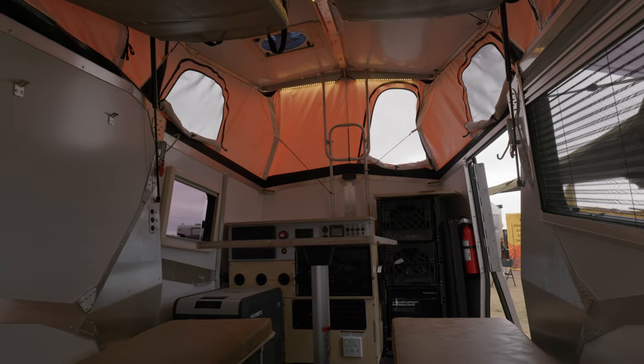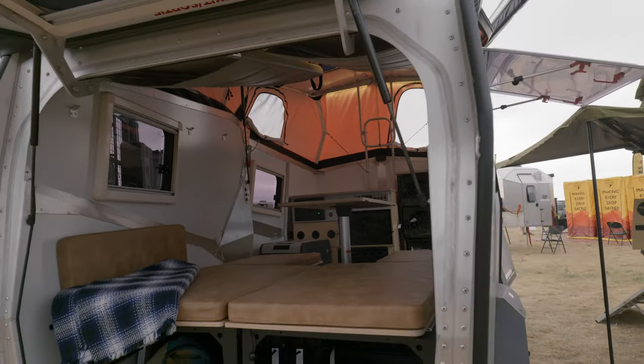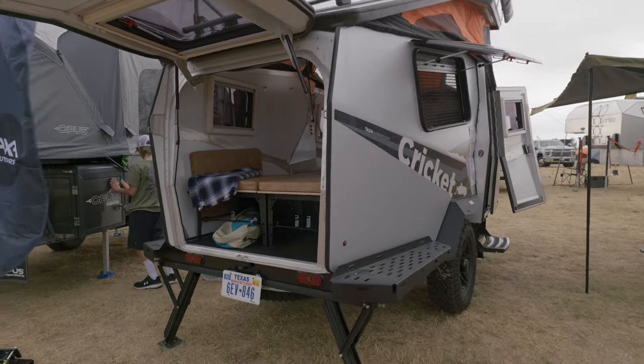So he set out on a mission to create a product that met all of those requirements so that he could go camping with his family. That's how it all started. The Cricket was his inception, so he built a cardboard mock-up in the garage, then he built his first trailer, he went out and he started camping in it. People started asking, where can I buy one? I love it, I want one, can you build one for me?